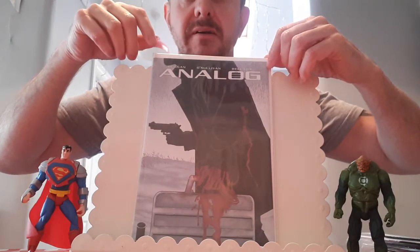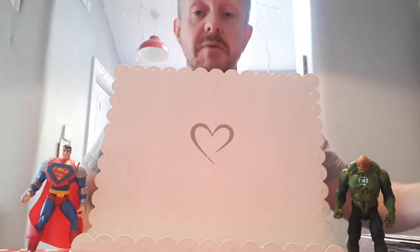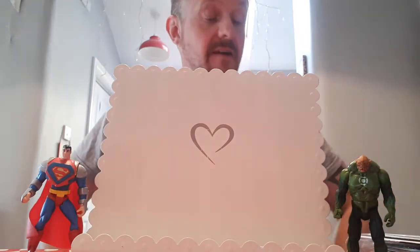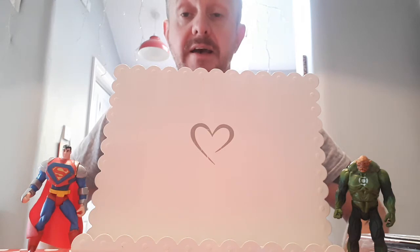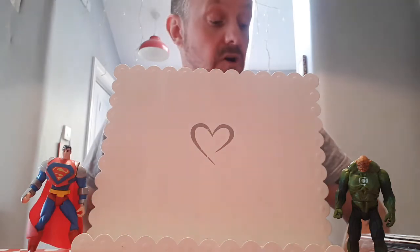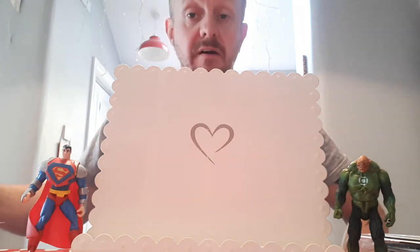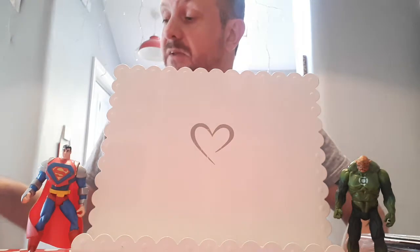This is my copy. This is going to be heating up. By all accounts, Keanu Reeves is going to be playing the lead character in the Analog movie that is going to be coming from the John Wick director. So be on the lookout for Analog, guys. I've got a nice Forbidden Planet signed exclusive as well.